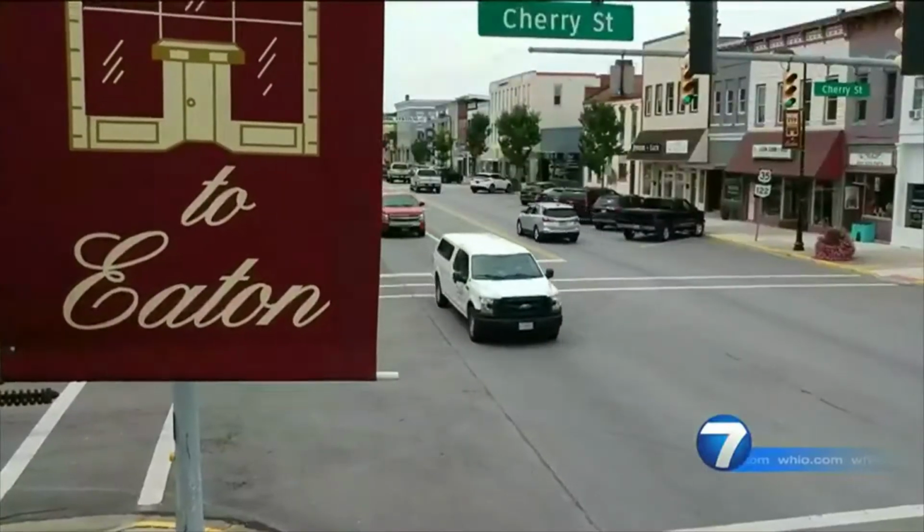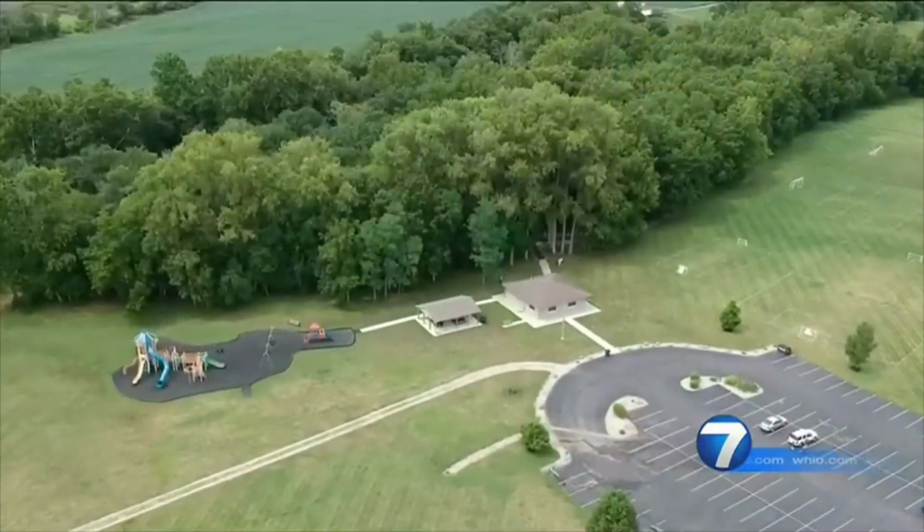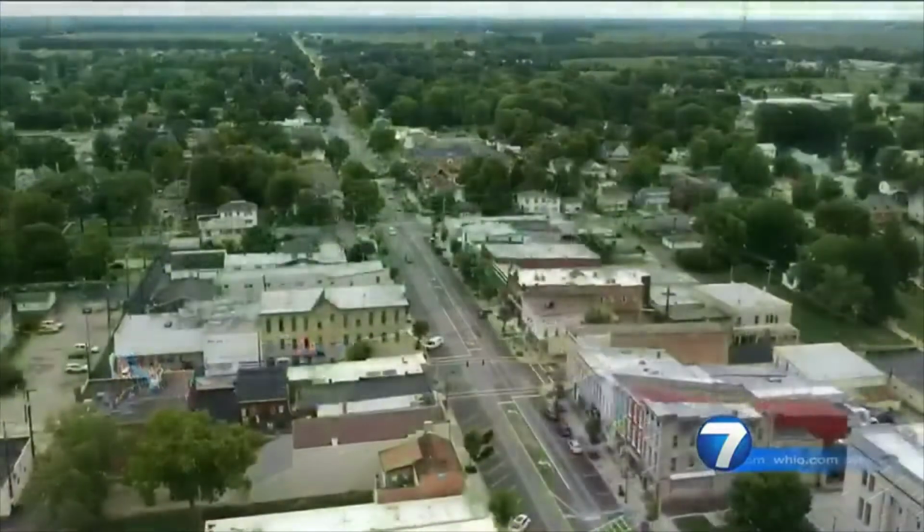Well, if you're traveling along State Route 35, you might think Eaton's just another little sleepy corn town. Well, while the corn does look pretty, they do more with it than just have it sit here. For example, they've got a lot of restaurants, a lot of home-style restaurants as well. They've got 10 parks in a small city. There's a lot to do here.